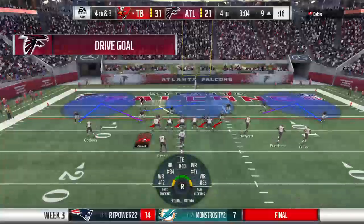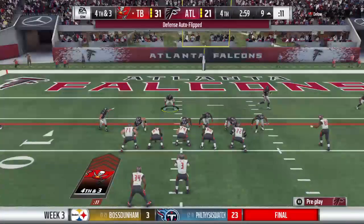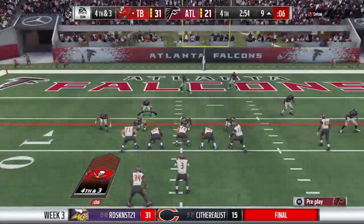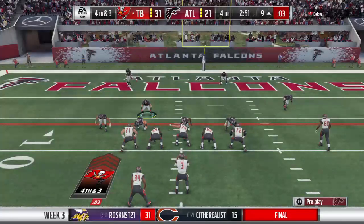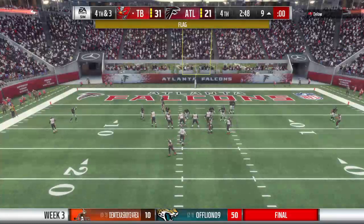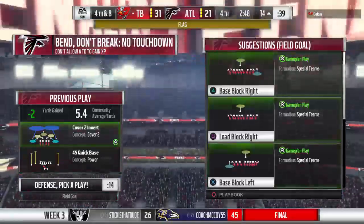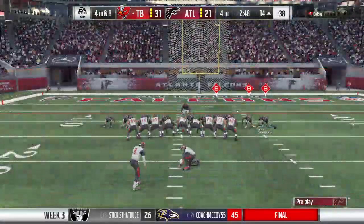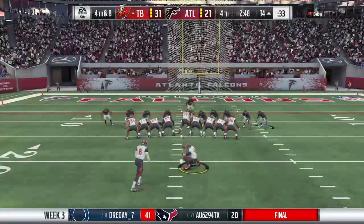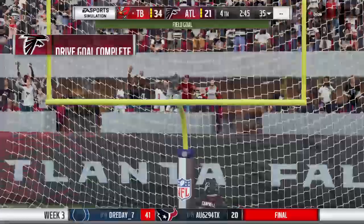This offense converted once on 4th down earlier. Now they're out there again to try once more. And they're going to take it all the way down and just take the delay. So that'll back them up 5. So on 4th down, out trots the kicker in a big spot here. And the 12-year veteran knocks it right through.